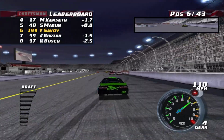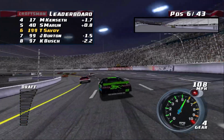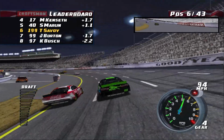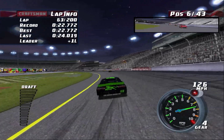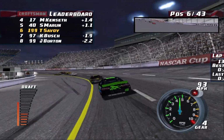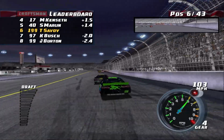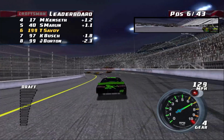20 cars headed into the pit. See, here's the kicker. We don't pit for many laps, and if a caution happens to come out, we didn't cause any cautions yet. We're on the lead lap technically right now. Only one caution came out. Obviously, hopefully we aren't the reason for the caution. We'll stay out. 39 laps left on our tank.